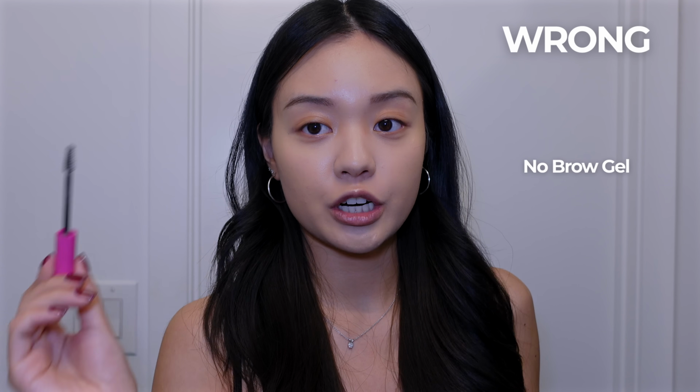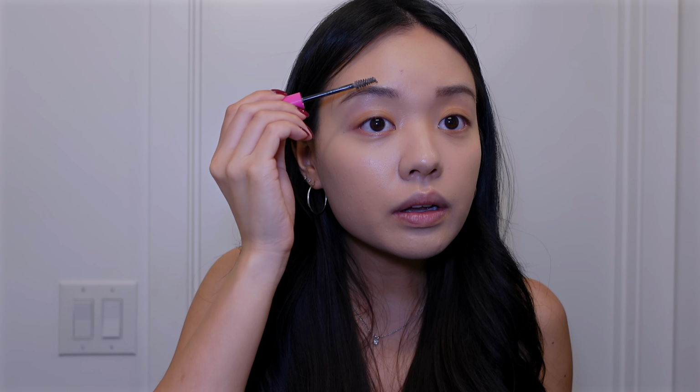And another mistake that people make with their eyebrows is not using an eyebrow mascara or an eyebrow gel. So this one that I'm using is from NYX as well. It's called the Thick It Slick It. This is also in the shade Ash Brown, so it's a little bit lighter, and I just go in and apply it so it sticks up. That's the good side, and that's the bad side. You can really see the difference.